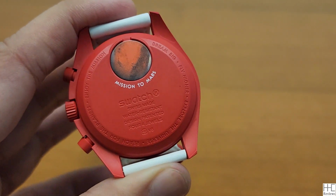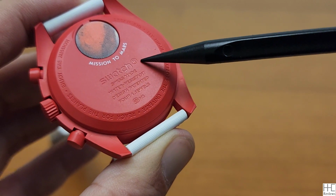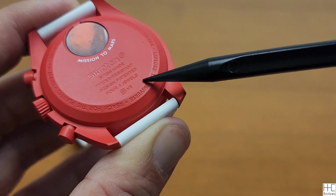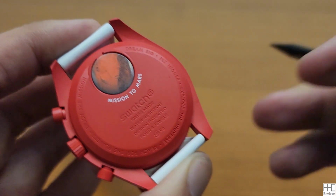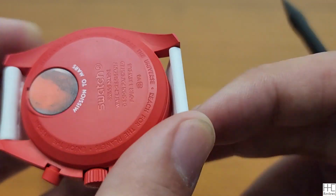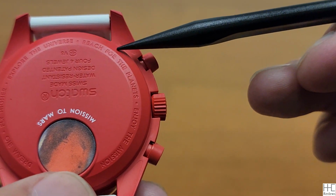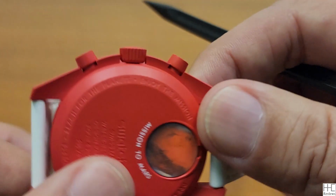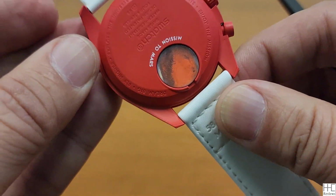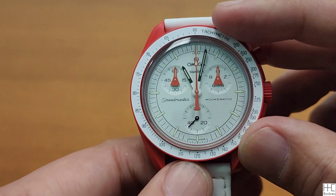So here on the back, again, you have the red planet. It looks like Mars, Mission to Mars, and let's see, Swatch, Swiss made, water resistant, design patent, the number 4 joules. I can't see what that is. It's super small. Now on the side, dream big, fly higher, explore the universe, reach for the planets, and then lastly, enjoy the mission. So yeah, it's pretty cool, right? Overall the design looks very nice. It's very legible in this particular red and white combination.